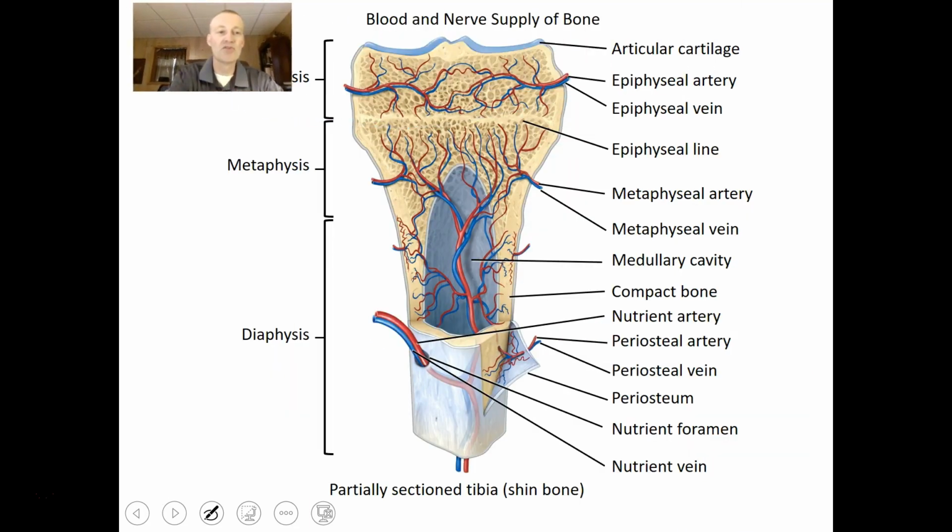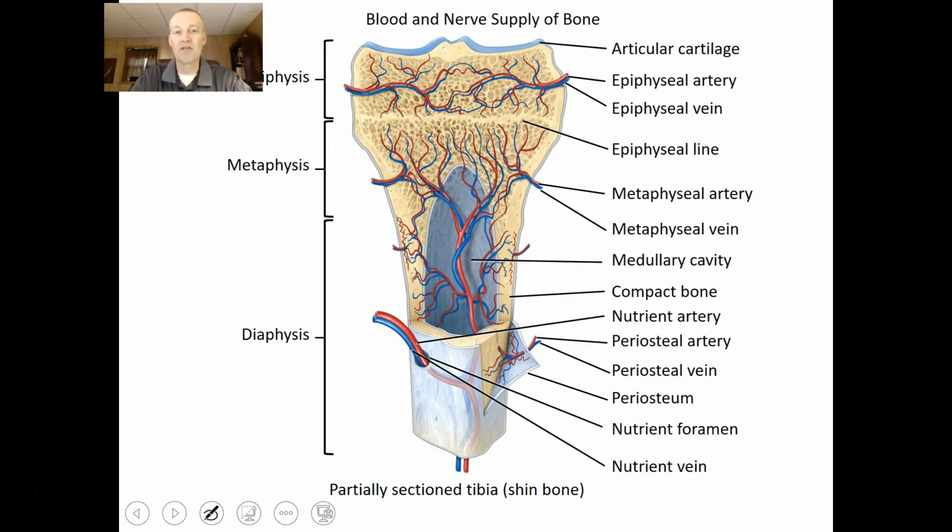So speaking of blood vessels, you have lots of them. I won't make you memorize all these. I just want you to know that there are nutrient vessels that go in, and they feed all the interior of the bone. The bone is a living material. When you find a bone in the woods, all that living material has been digested and decomposed, and you're just seeing the framework of it. But it's a living, growing, ever-changing, ever-remodeling material.